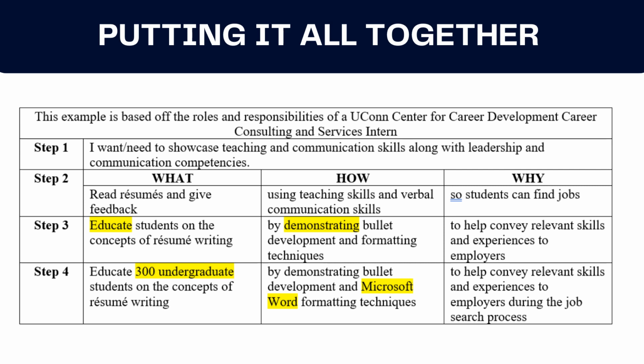Lastly, they chose to add quantification and technical elements to their bullet in step 4 by highlighting how many resumes they reviewed and what specific tools they used when using their verbal communication skills. So if we look at what was originally constructed in step 2, read resumes and give feedback using teaching skills and verbal communication skills so students can find jobs, to where we ended in step 4, educate 300 undergraduate students on the concepts of resume writing by demonstrating bullet development and Microsoft Word formatting techniques to help convey relevant skills and experiences to employers during the job search process.